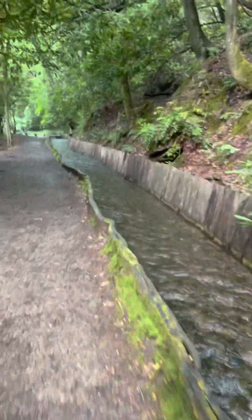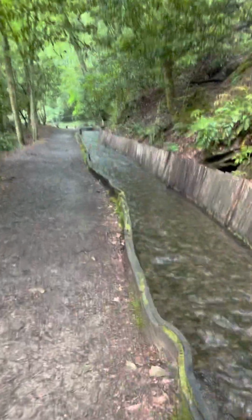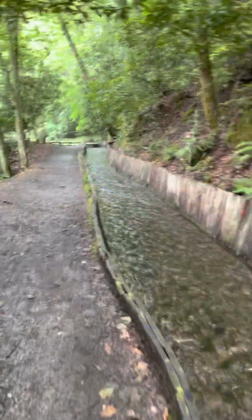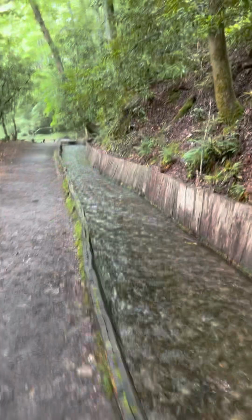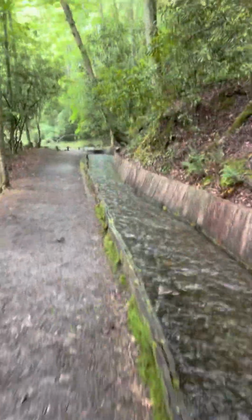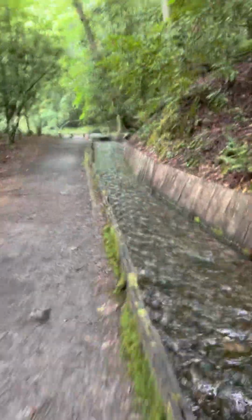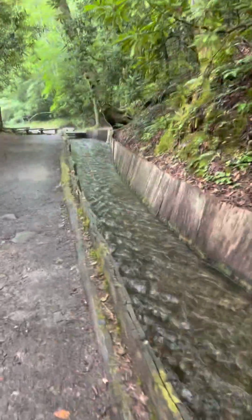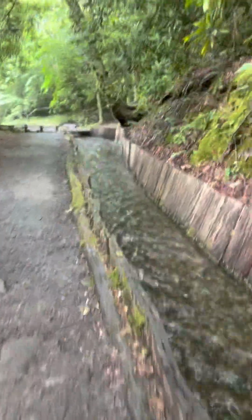Absolutely beautiful. Very peaceful. I can imagine the person who came here and was running the mill. Back in the day, you didn't hear nothing else but the water and the mill running. I actually don't know if the mill actually makes noise. It's just a turbine.